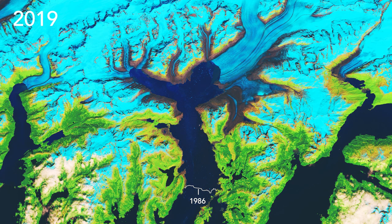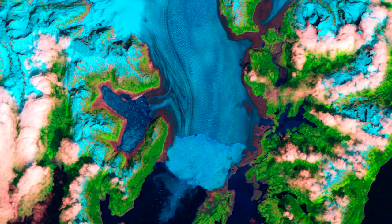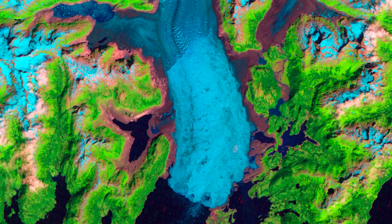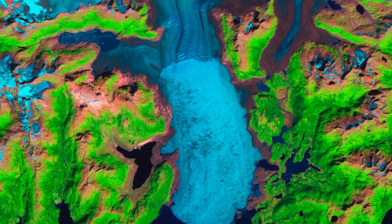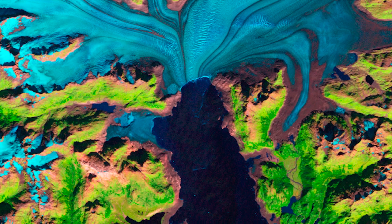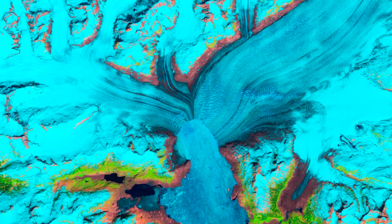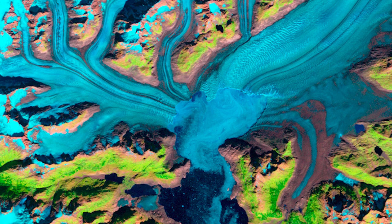Amid a hot summer, the west branch appeared close to the limit of its retreat. Continuing to crumble away, the main branch in 2021 had retreated about 15 miles from its initial position. While climate change likely started the retreat, mechanical processes kept the disintegration going. Tidewater glaciers tend to cycle between periods of slow advance and rapid retreat. What Columbia Glacier will do next remains to be seen.